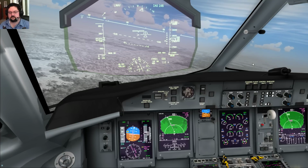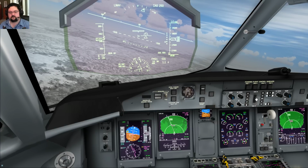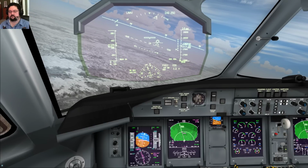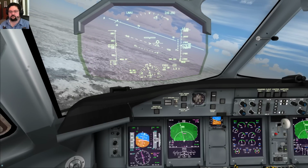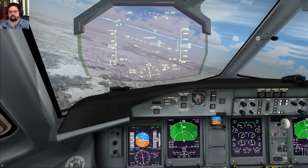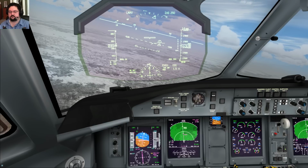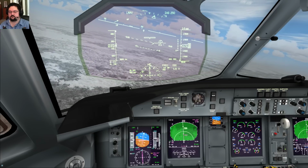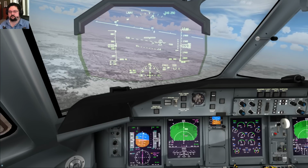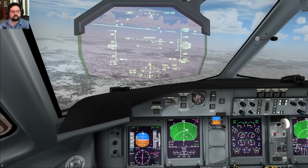Edmonton, holding short runway 20, ready to go for Canadian Express 833. Ansett 325, Yellowknife, winds 040 at 7, altimeter 29.41, clear for takeoff runway 34. Ansett 325, clear for takeoff runway 34. Express 833, Edmonton, winds 170 at 7, altimeter 29.89, clear for takeoff runway 20. Clear for takeoff 20 for 833.